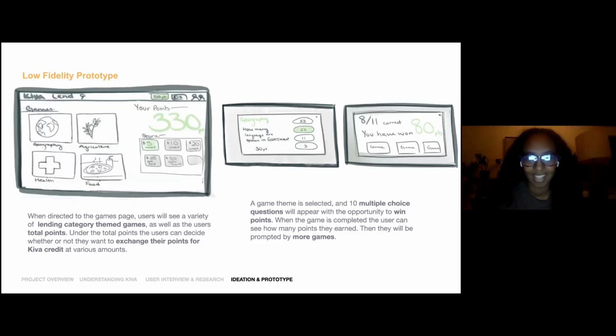There would also be games that you could play on the website that you could also use to win these points. And the game operated like a trivia game. So you would be learning as you were playing the game, hoping to make people feel good because people feel good while learning and also while playing games.